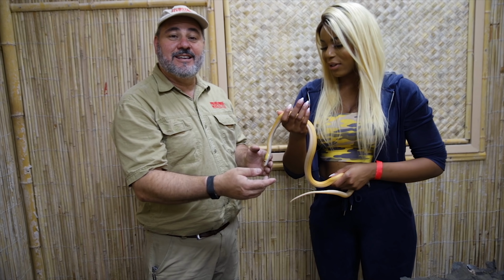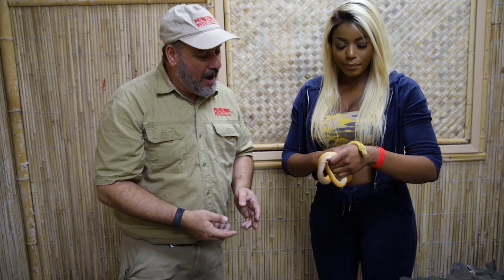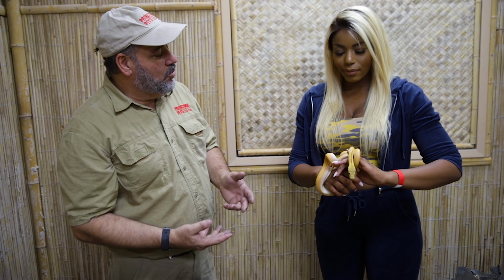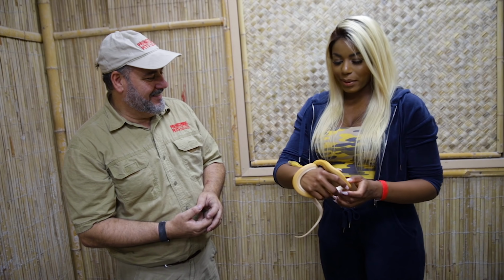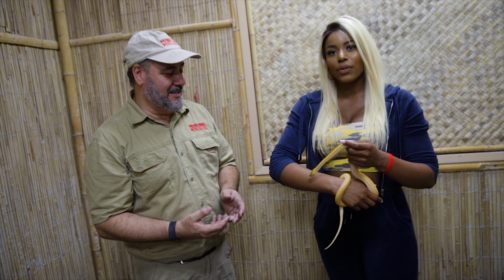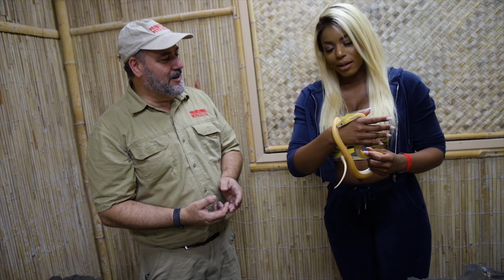This is so cool. You can see the colors are really orange and bright. They're kind of velvety. What does it feel like? Kind of like velvet, like you said. That's the best way to describe it. Very smooth, super smooth. It's pretty cool, right? Yes.